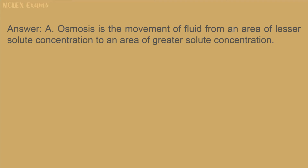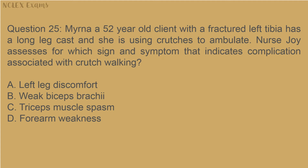Question 25. Myrna, a 52-year-old client with a fractured left tibia, has a long leg cast and is using crutches to ambulate. Nurse Joy assesses for which sign and symptom that indicates a complication associated with crutch walking? A. Left leg discomfort. B. Weak biceps brachii. C. Triceps muscle spasm. D. Forearm weakness.